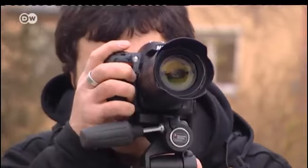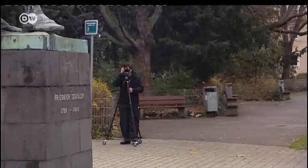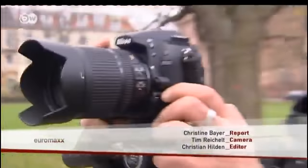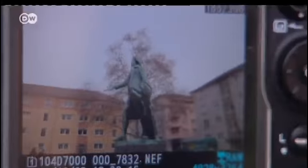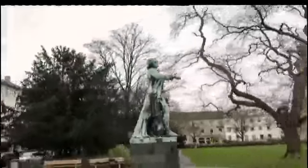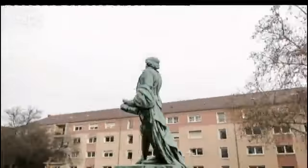Bezumi takes about 100 pictures, each one focusing on the head of the statue. The trick is to move slowly between snaps while at the same time changing the zoom. After minor modifications on the computer, the hyperlapse illusion is complete. The camera appears to be circling the subject at varying heights.